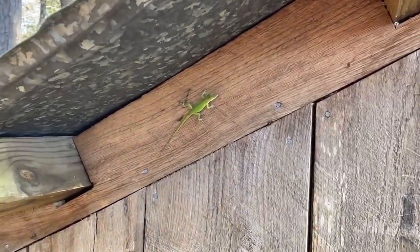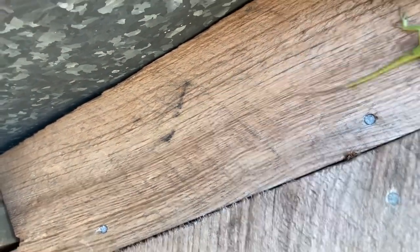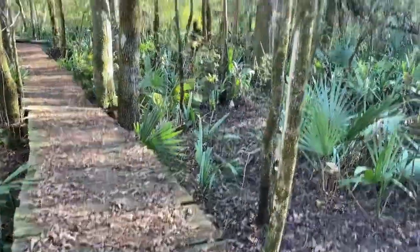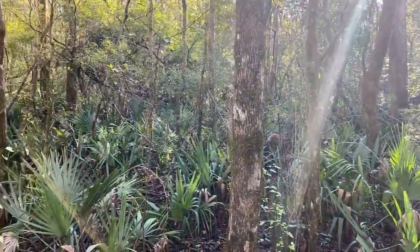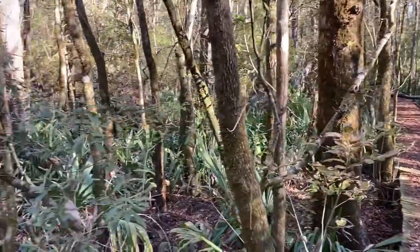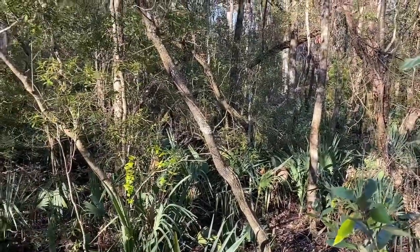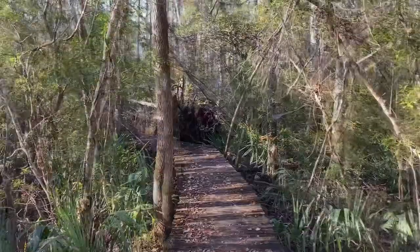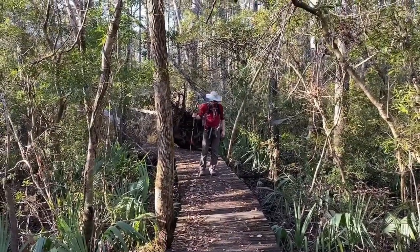There you are, my little fine friend, little gecko. Come on. This is such a beautiful section through here. I bet a lot of these ferns blossom at some point. It'd be nice to be down here when they do. But it's like a swampy section. Bridge. 1995.